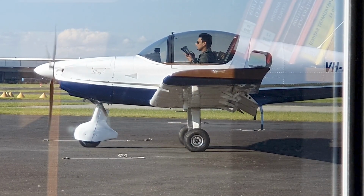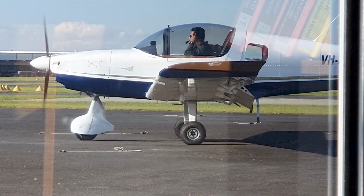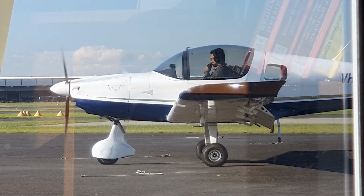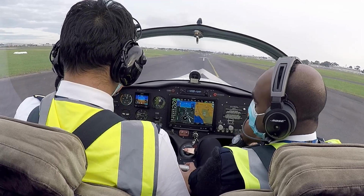This is a modern aircraft. It's a two-seater aircraft. It comes with glass cockpit, glass canopy. It gives you the feeling of a fighter jet, really. Okay, this one accelerates really fast. Really climbs like a jet.